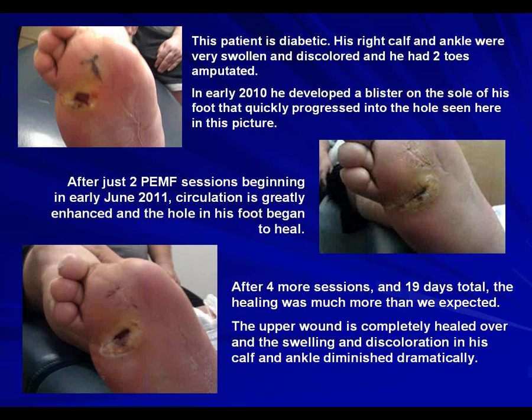The picture in the middle, that was last Wednesday. The doc said it was closed up so much that he put a few stitches in there. That's really smart. I was really busy Saturday morning, and I went out to the front desk, and this patient was standing at the front desk beaming. He was in a regular shoe for the first time in a year and a half. Can you imagine that? He says, Doc, it's 100% closed up right now. When they came to change the dressing, the nurse told her it was.